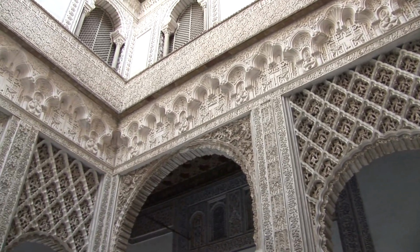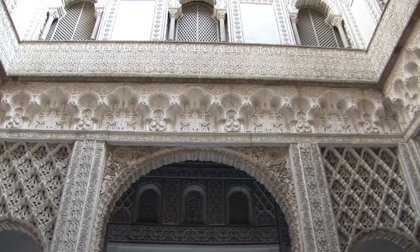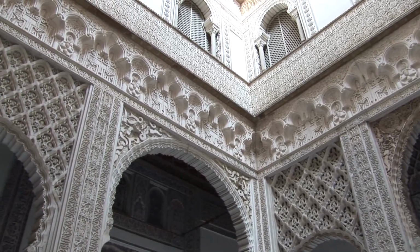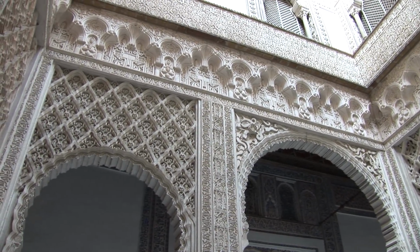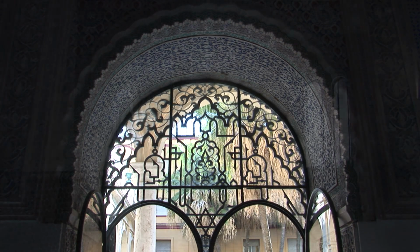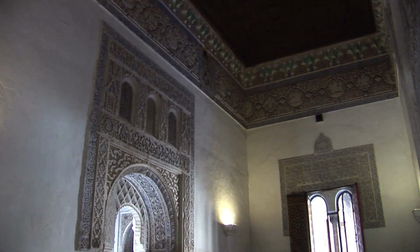Of the Alcázar, built by the Almohads in the 12th century, all that remains is part of the walls and two courtyards, the Patio del Yeso and the Patio de la Montería. The actual structure of the Reales Alcázares corresponds largely to the alterations carried out by King Peter I, who used many elements from the original construction.